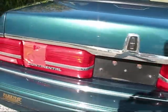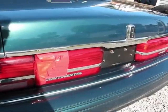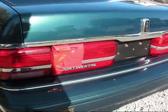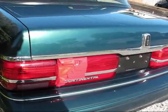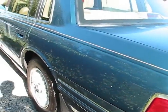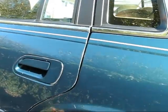One other thing is, when he backed it into his garage, he hit something in his garage and busted the rear tail light. So I found a replacement, original parts that I'm going to get before it's sold. Other than that, I think there's one small dent on this side here. It's not very big, kind of a scratch.